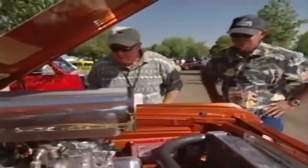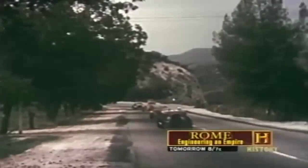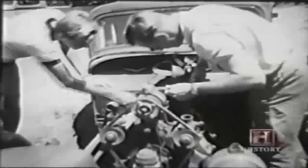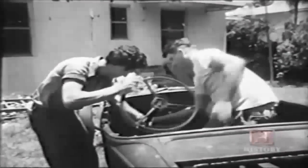Those were simpler times, less complicated, less nuanced. You know, so you had a big snarling V8, pretty much the world was your oyster. Hot rodding's golden age began shortly after World War II. Production of new cars had been suspended during the war, and once it resumed, older models became cheap and plentiful. A younger generation of hot rodders gradually developed a look that reflected the need for speed.